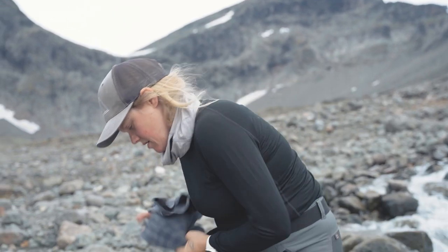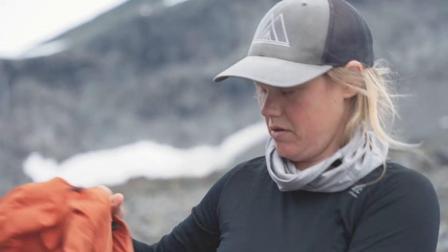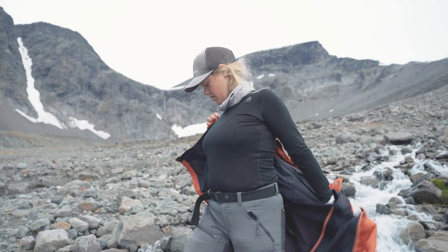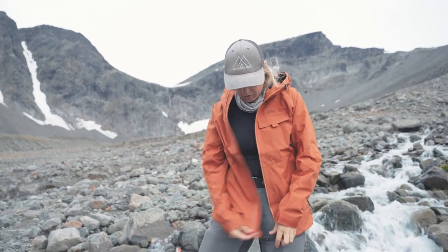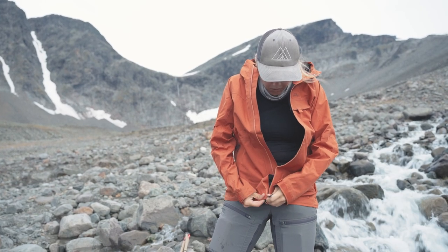As you walk, you might feel warmer or colder due to your level of exercise and the changing weather on the mountain. Therefore, it's recommended to dress in layers and adapt them to the current conditions. Keep warm, but make sure you don't get sweaty, as that will make you cold as you cool down.